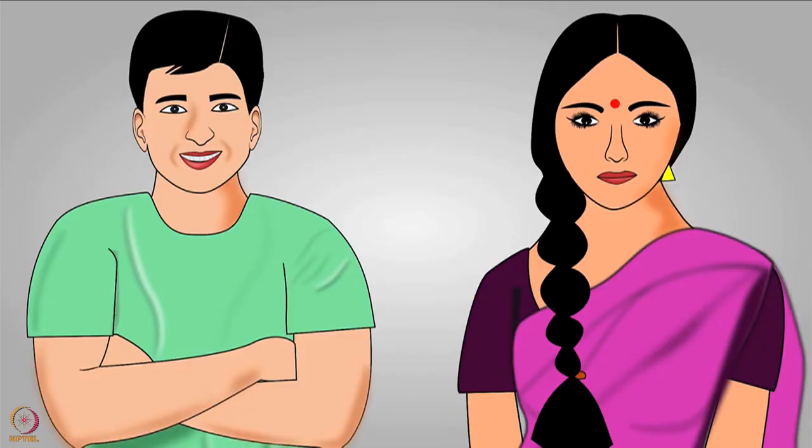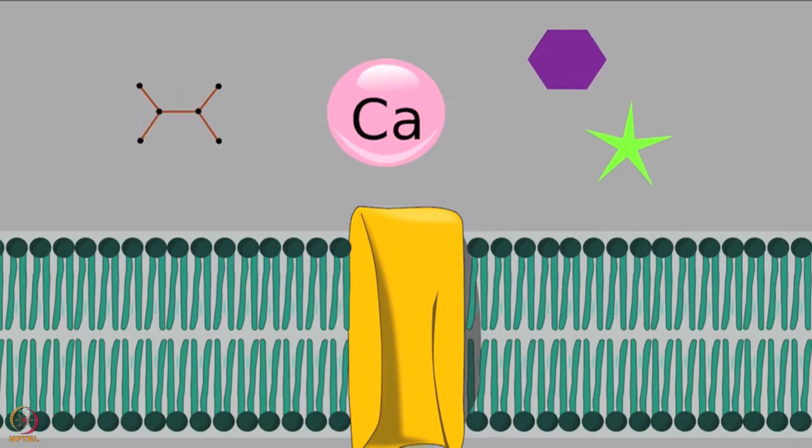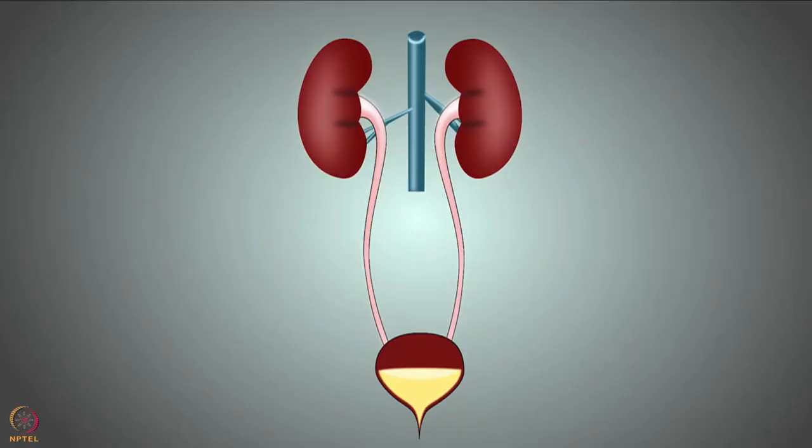The risk of osteoporosis is higher in women as compared to men. This is because estrogen levels in women decrease after menopause. Thereby, calcium absorption decreases and its excretion through urine increases.